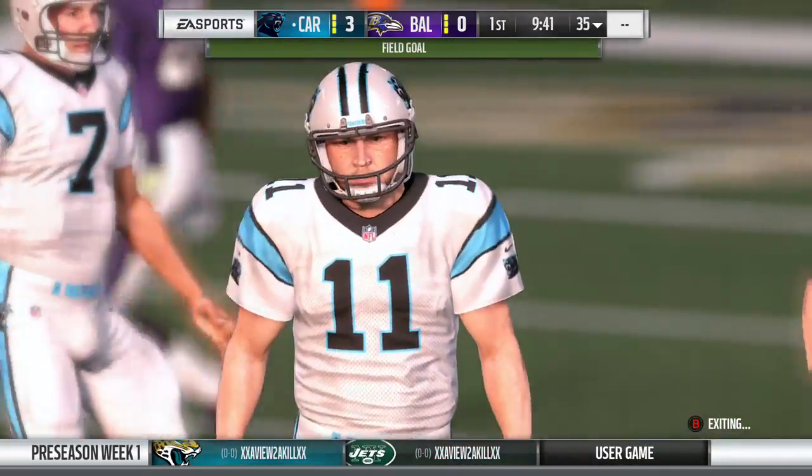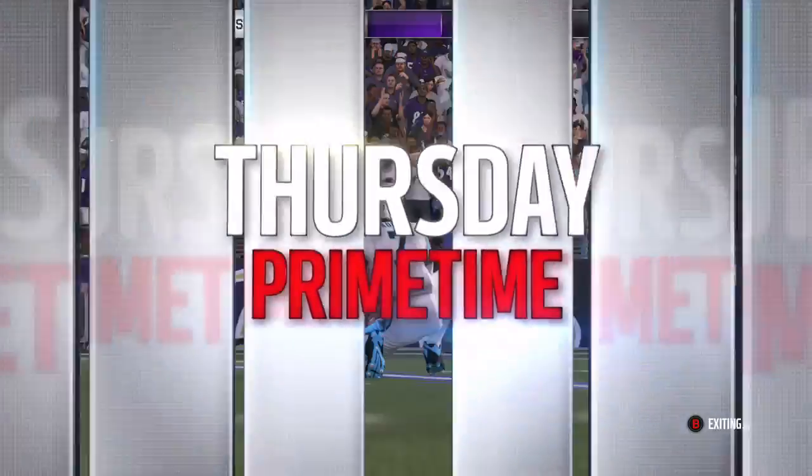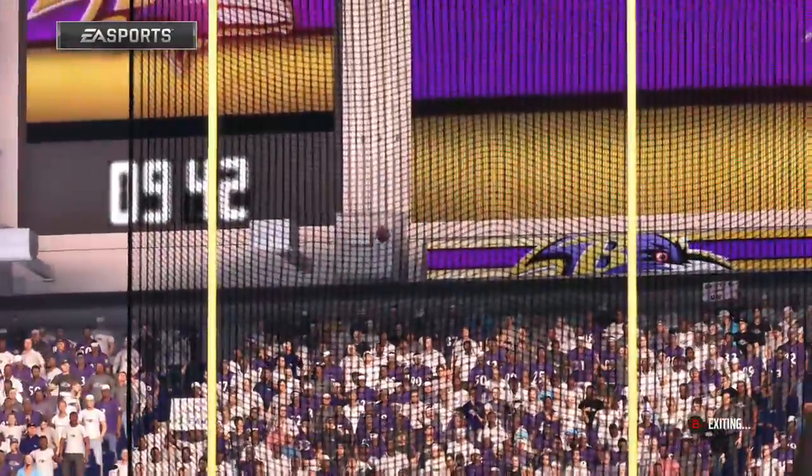They're just 1 yard. So they come into enemy territory. Nice drive to start the game, but they probably wanted 6. They only got 3. I agree with you totally. That's the expectation. When you get the ball and you start moving it and you're rolling.